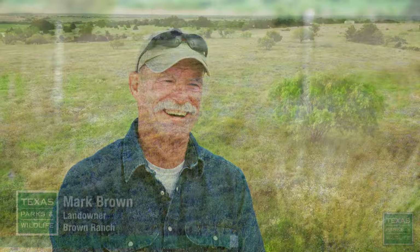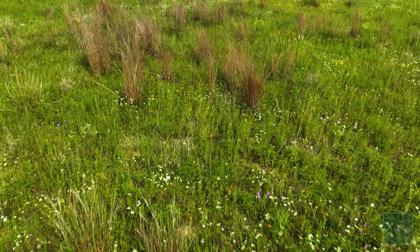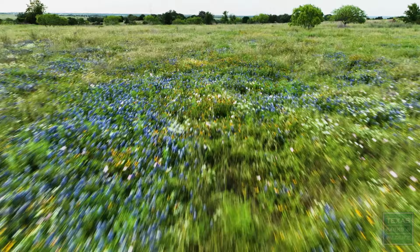To me, I walk out in a grassland. I like to look at the structure. What does it look like? Can an animal move through that? Does it have nesting cover? And saying, that's what I want our land to look like. Just love living here, really do. I feel like we're blessed.